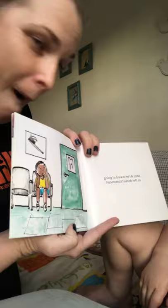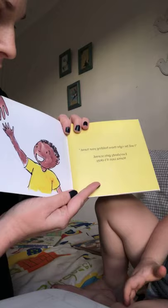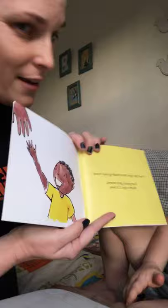What if I'm scared of going to the dentist tomorrow? I will be right there holding your hand. Everybody gets scared. Mama says, it's okay. Yay! The end! Aww, Mama and Tumi.